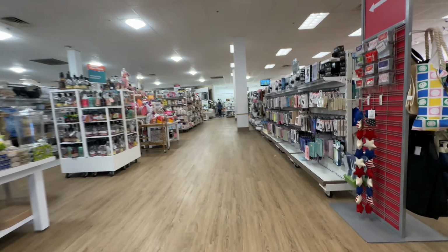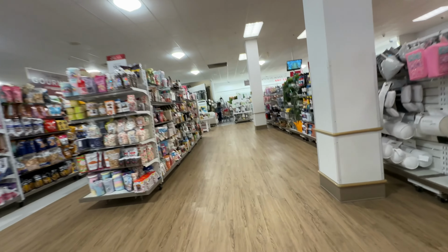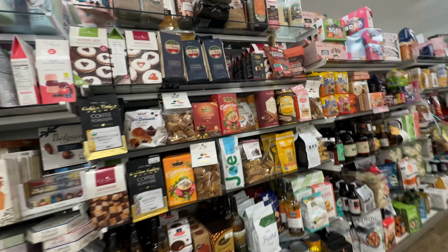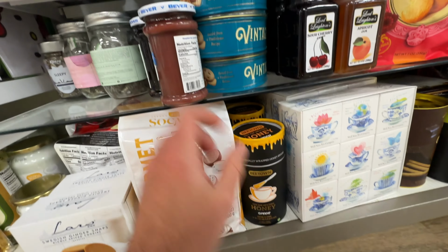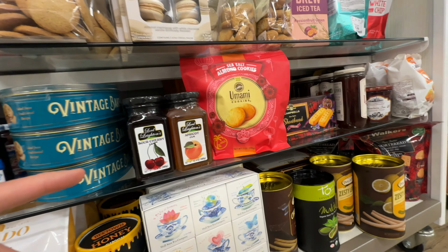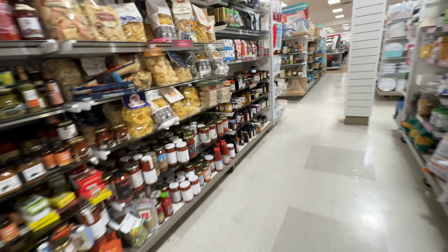Okay, let's go on a hunt. Food stuff is typically over here. See if we can find some Manuka honey. Okay, we're close. There's raw honey. These are fruit spreads, jams. I don't know what Manuka honey is, but I know if you get it at Wegmans, it's wicked expensive. Might get lucky down here.